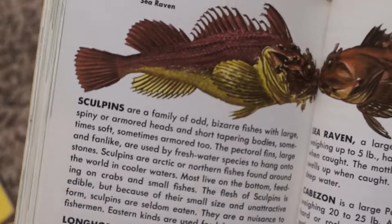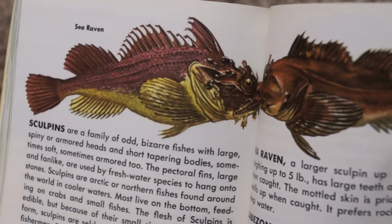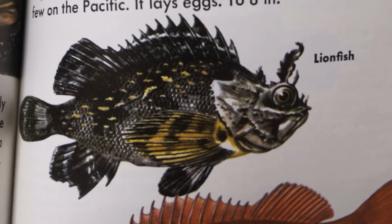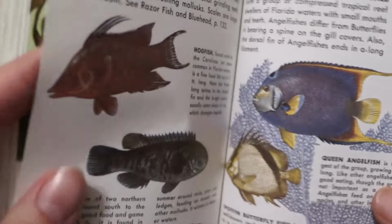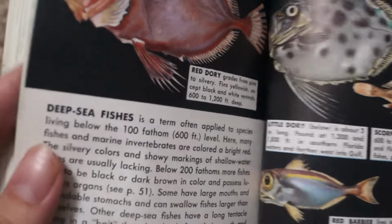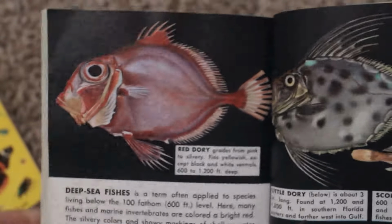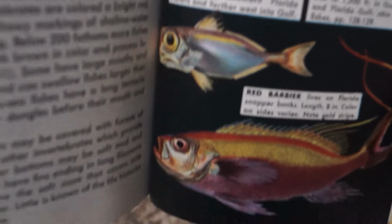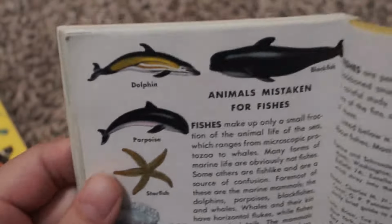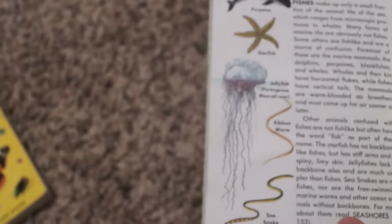Kingfish. Oh, look at this one. A sea raven. That's a little scary. A lionfish. Ocean perch. Here's deep sea fish. I was mistaken for fish. There we go. Okay. Let me adjust this.